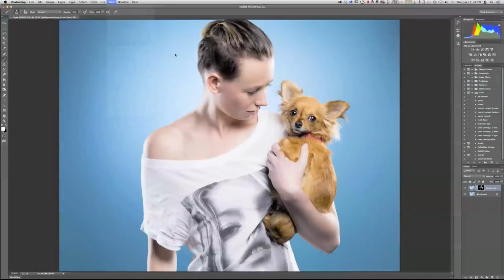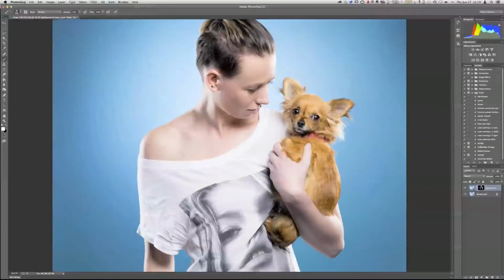You can see the difference. It's very, very subtle, but it changes a lot in the image.